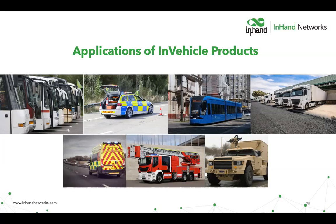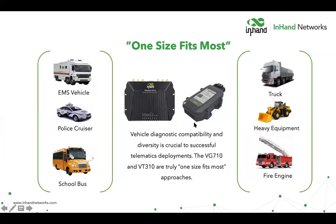As you can see from the picture, we have so many applications of our in-vehicle products, like bus, car, police car, first responder, fire trucks, and so on. And that's true. Just as Zeming has introduced, our products feature so many interfaces, and we have APIs that can be connected to many different third-party platforms, and we have GNSS, open platform, edge computing.